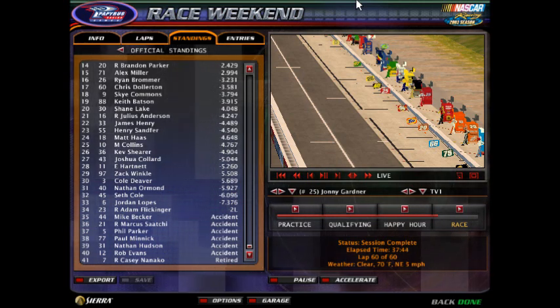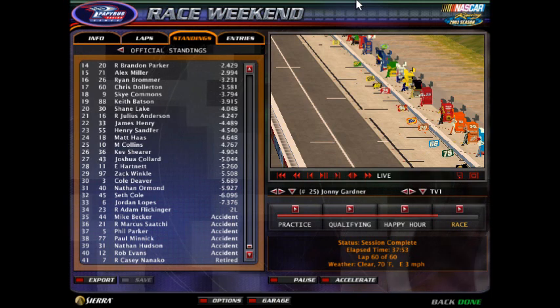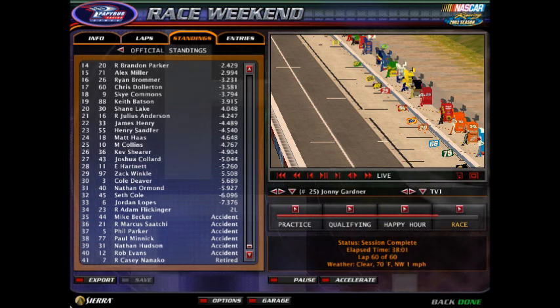Then Nathan Orman, Seth Cole, and Jordan Lopez was the last car to finish on the lead lap in 33rd position. Adam Blankenshire, the last car to finish, was 2 laps down in 34th position. Cars out of the race were Mike Becker, Marcus Sachi, Phil Parker, Paul Minnick, Nathan Hudson, Rob Evans, and Casey Nanico.